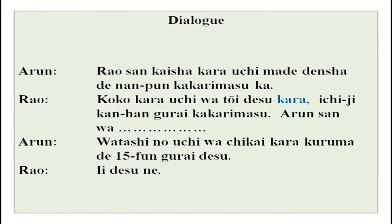And let us see what we have to practice in this. I hope most of it is clear. I'll read it out once to you.